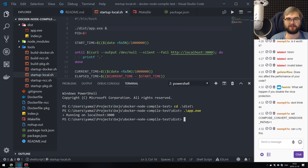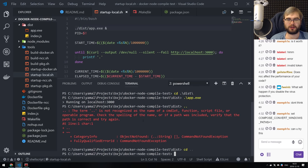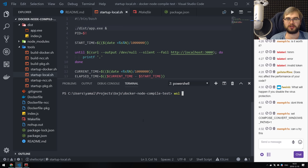Right. Here's the question. What if I do, no, that's not what I want. What if I do this? WSL tools startup local WSL shell.